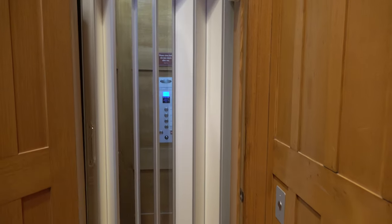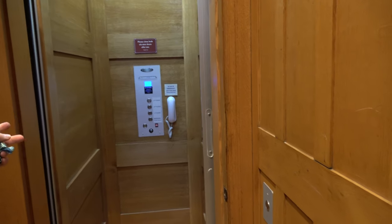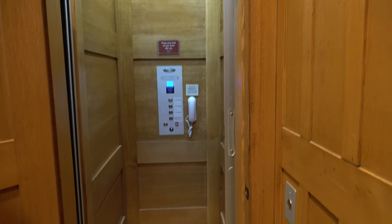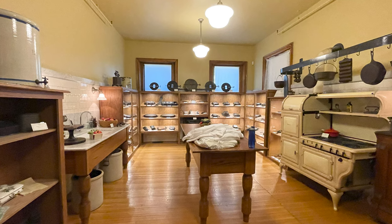Here is an elevator. Now, we've put a modern elevator inside the old shaft, but this was the first private home in Erie to have an elevator. And because Mr. Watson had some mobility issues, he used it to go up and down the stairs. This was the house's traditional kitchen.